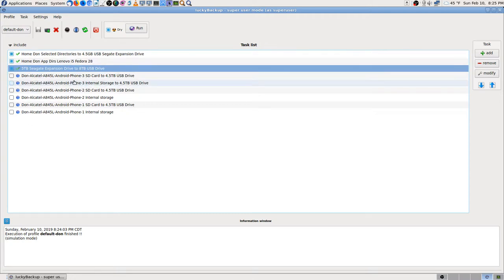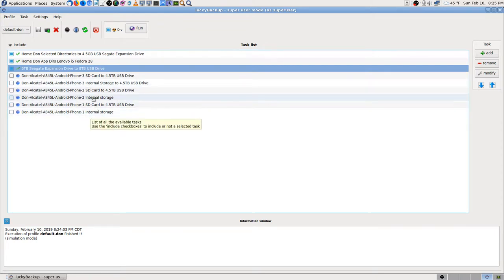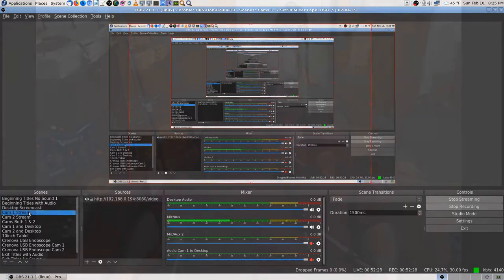See all these ones that say Dawn's Alcatel 845L phone. They're up. I don't know why they're in the backwards order like that, but maybe it's just the way I put them in there. But phone 1, 2, and 3. I have two running, the video phone that has video on it. That's number 2.